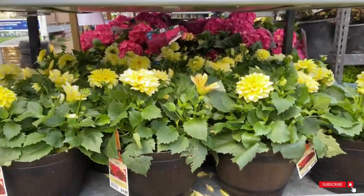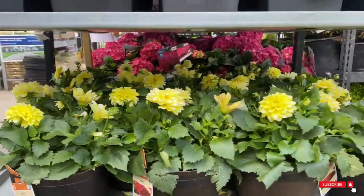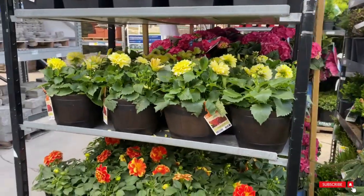We need to take a part-time job to afford these plants, don't we, guys? Just for plants.